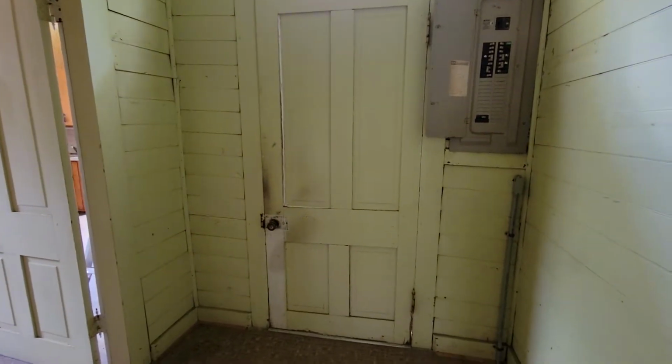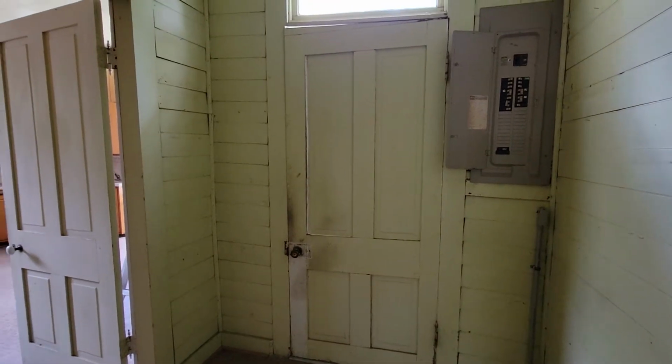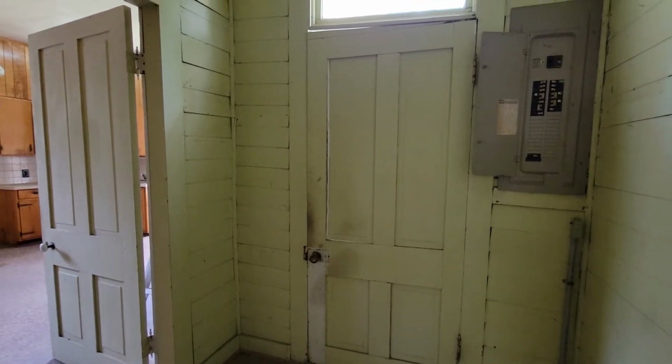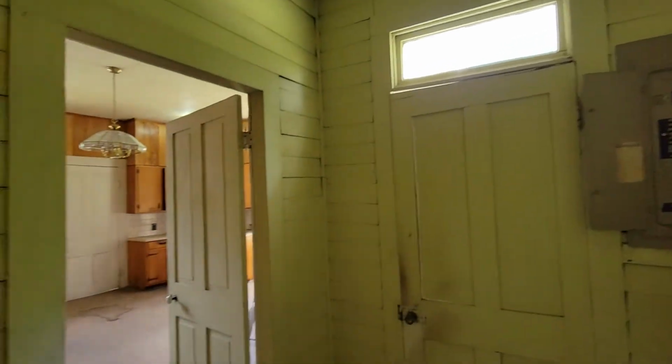A door here. You will see throughout the house, there's doors in strange places. And being in this house without AC, we understand why there's so many doors. But you can also see, look how crooked that window is. For somebody with OCD that's really hard not to look up, but that is a very crooked window, but it's a very old house. So we're going to be a little forgiving.